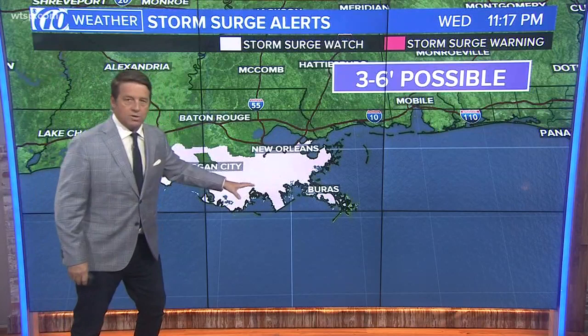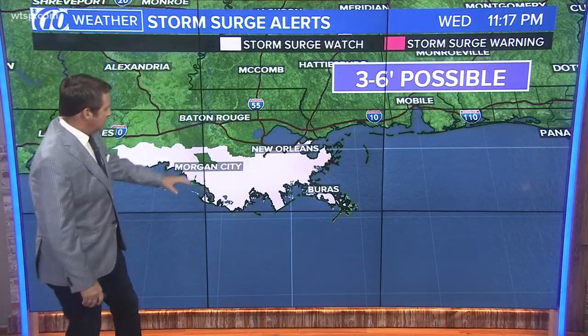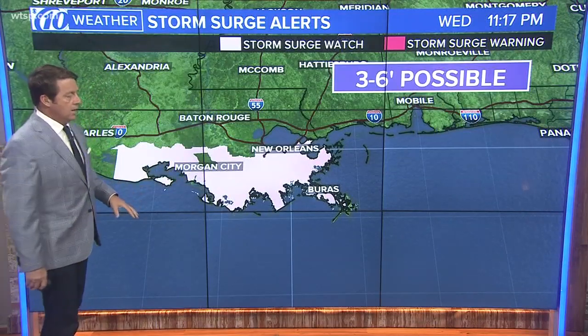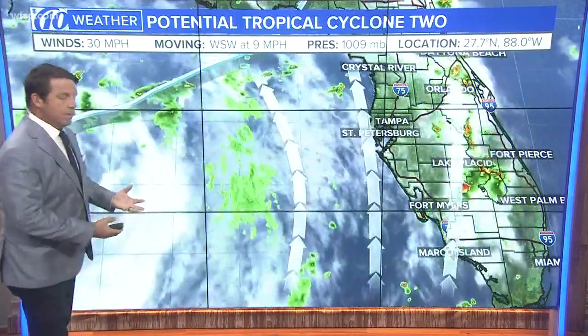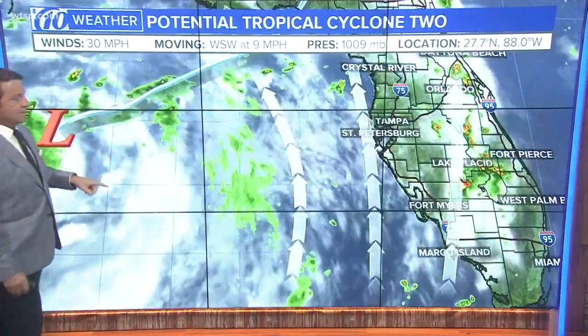This is storm surge, and this could be 3 to 6 feet. This is going to cause some problems. It's going to be highest probably out in here where the center goes, if that's where the center goes. But that's just water being pushed by the wind. Then you start talking about rain, and these rain bands will start to fill in, especially around the backside of the center, and that's really going to be the biggest problem for that area.